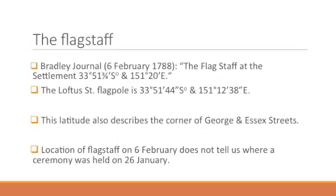That also is the corner of Essex and George Street, where the second ceremony was held on 7th of February 1788. When Phillip's commission was read, the legislation was proclaimed, all of the convicts were gathered together, Phillip made his famous speech, and they held a flag-raising ceremony, the second one. So again, I just described that for you, so I'll jump forward.